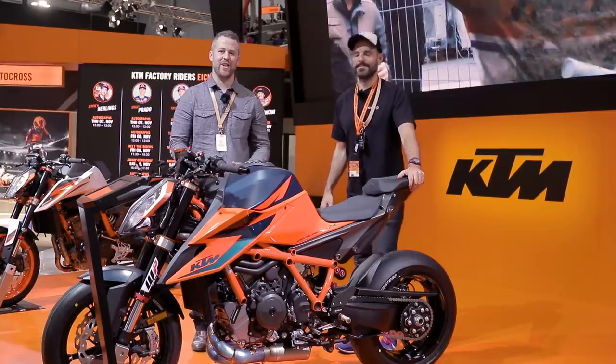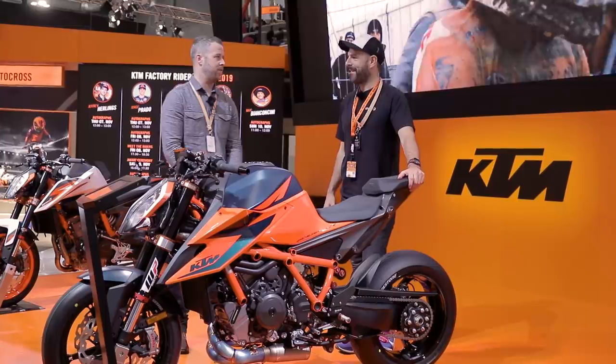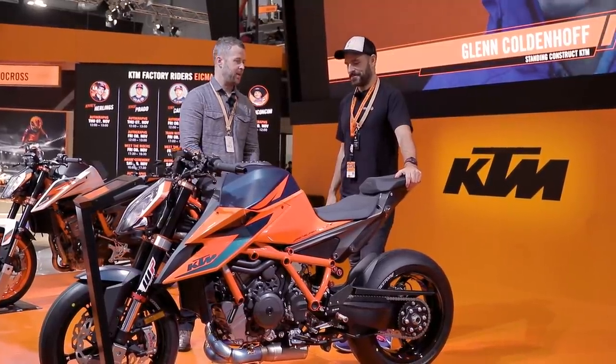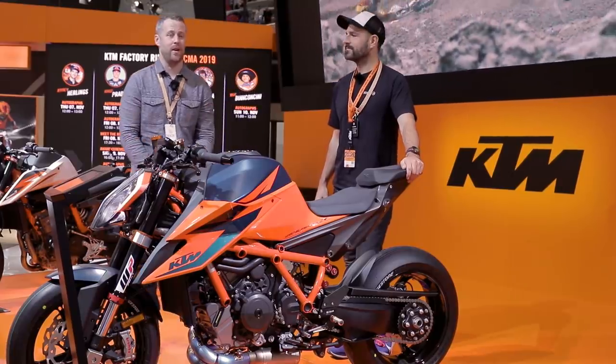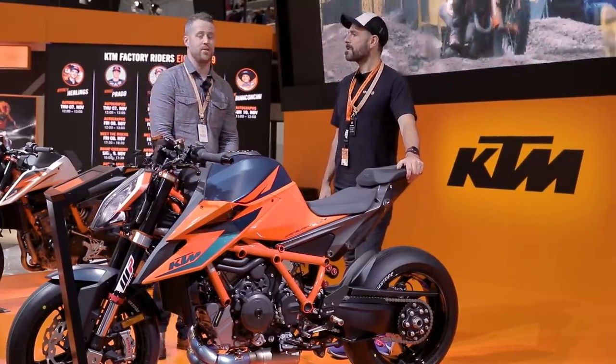So that's been our first look at the KTM Super Duke R 1290. Absolutely love the bike. It's gorgeous. So stay tuned. We're going to be shooting more bikes from EICMA and the latest for the 2020 season.